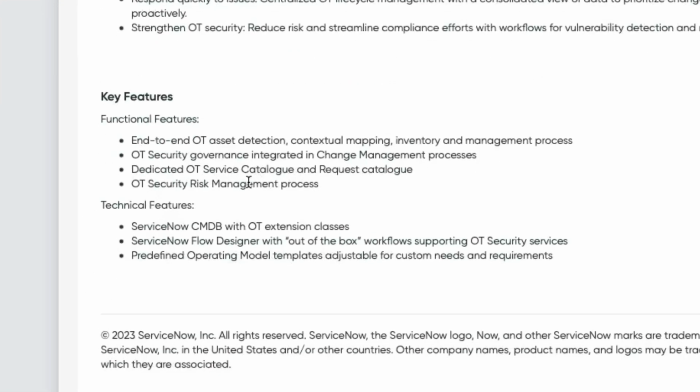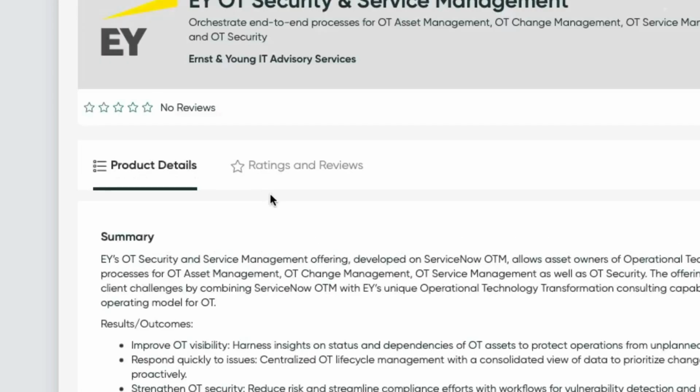So key features here: end-to-end OT asset detection and contextual mapping, inventory and management process, security governance integrated with change management processes, dedicated OT service and request catalogs, OT security risk management process, and on the technical side, a ServiceNow CMDB with OT extension classes, ServiceNow Flow Designer with out-of-the-box workflow supporting OT security services, and a predefined operating model templates adjustable for custom needs and requirements.